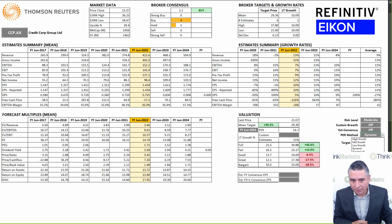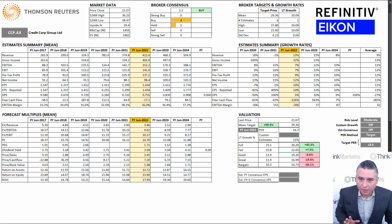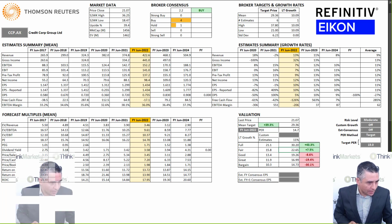I could even go target and say, well, let me be really strict. I'd cap out at 15. I couldn't go any higher than 15 for that one. Gives you 22.65. Okay, once again, setting the groundwork here. We're going to move through these very quickly now. Okay, let's get to the first one.